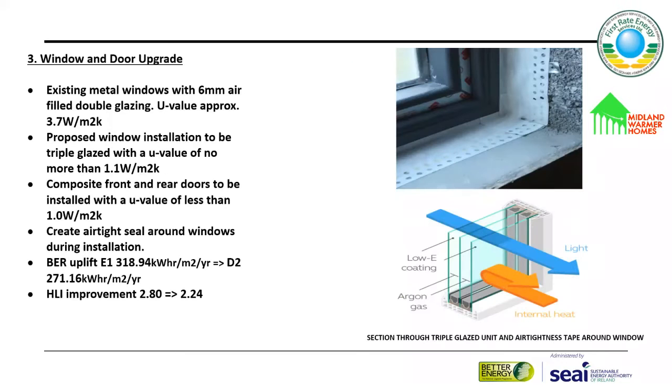And as Pat said previously, attic insulation in a horizontal attic like that is the cheapest way to drive down your BER, to drive down your HLI, and to improve the cost. Even if that small measure is done as a standalone, it's going to make a difference and it's not expensive. So the windows and door upgrades are next.